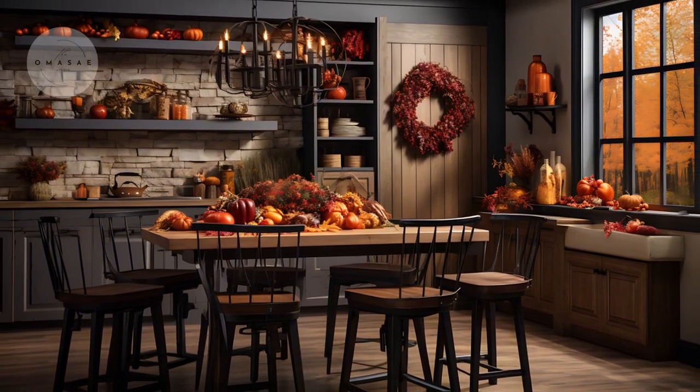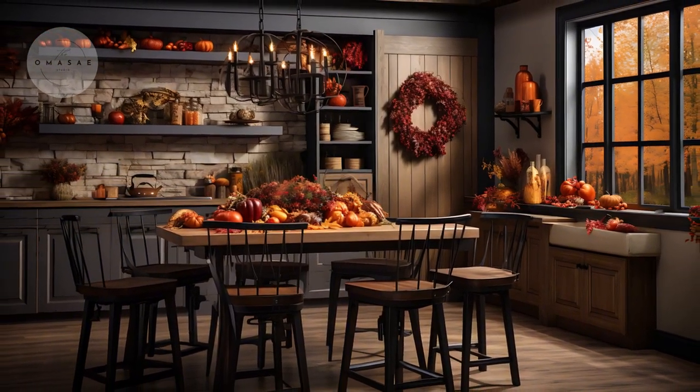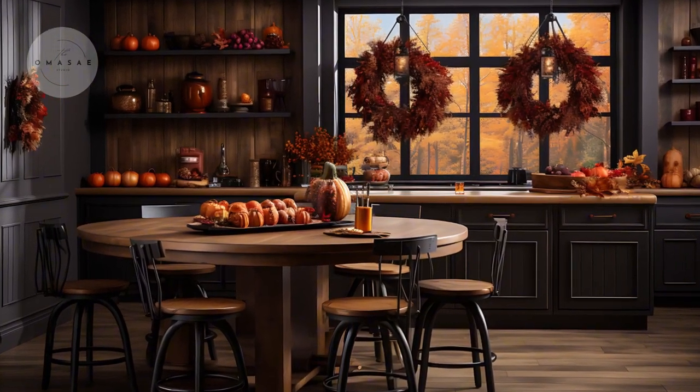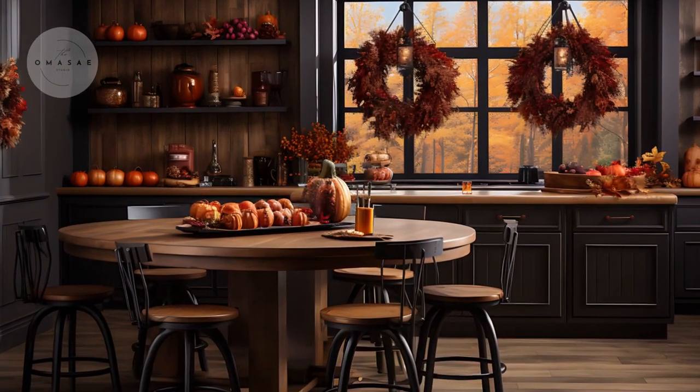By creatively positioning these fall elements throughout your kitchen, you can ensure that the autumn theme is cohesive and pervasive, making every corner of your space feel festive and inviting.